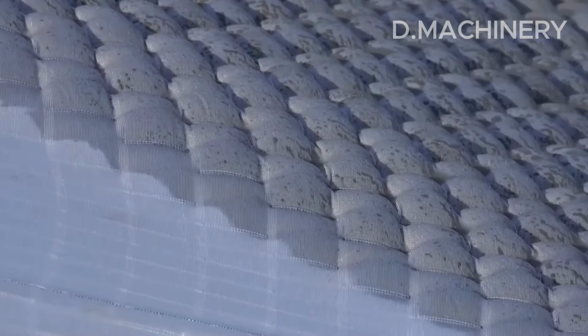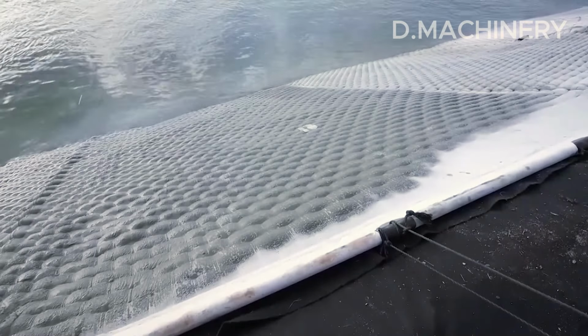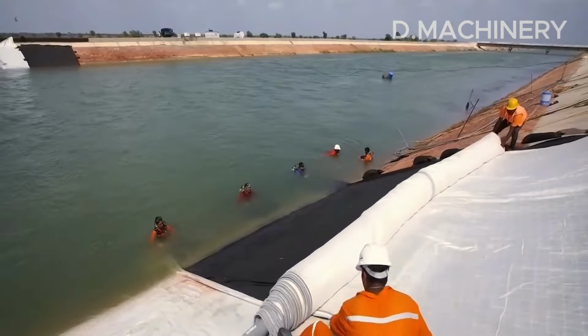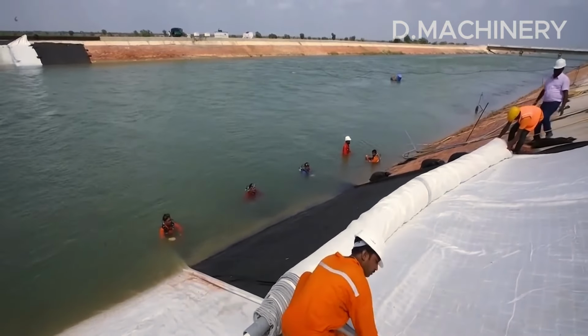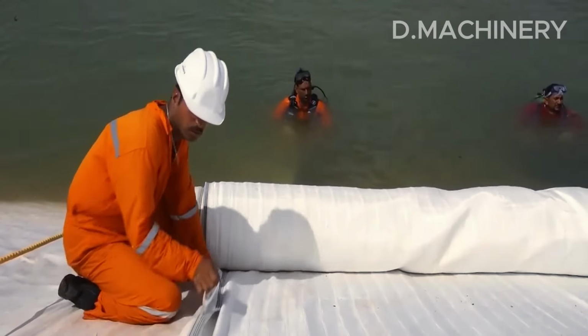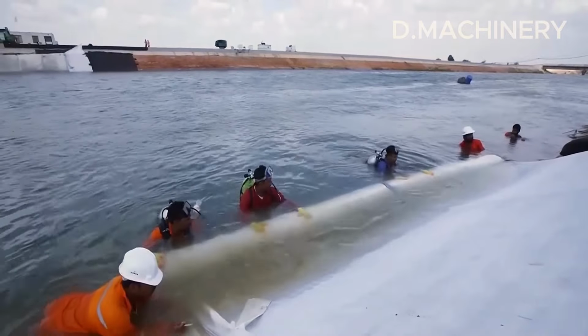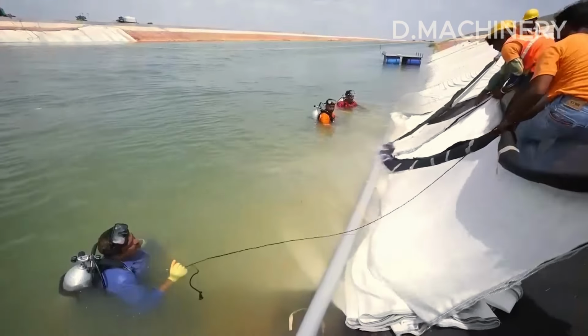In its installation, after the mattress is made, the riverbank area is leveled and cleared of any objects that could damage the mattress. The mattress is then spread along the riverbank area by the construction team until the entire slope is covered. After that, the inside of the mattress is filled with a mortar mixture of water, cement, and sand.